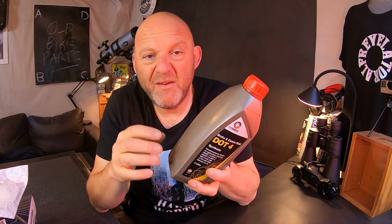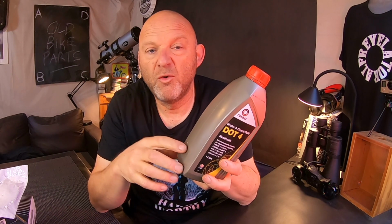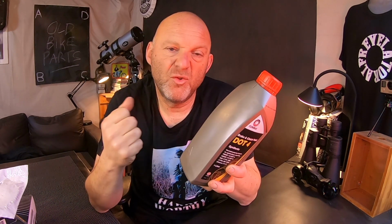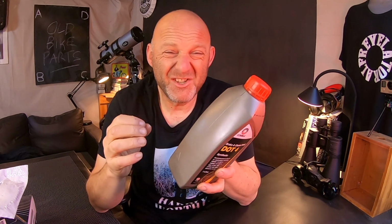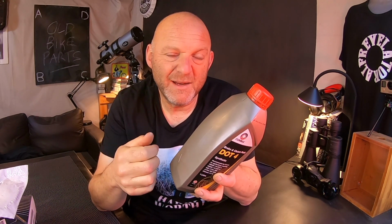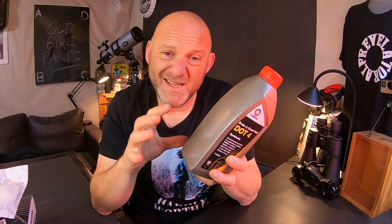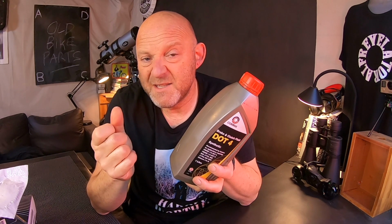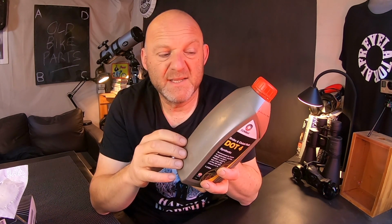Now, just by the very nature of DOT 4 brake fluid, it can be quite damaging to parts and paints and everything like that, but it actually can be quite a good effective cleaner as well. So if you've got some old parts or old bits of metal or old things that need cleaning, what I would do is experiment with it a little bit. If you want a little test area, see if the DOT 4 will work for you in cleaning something up.